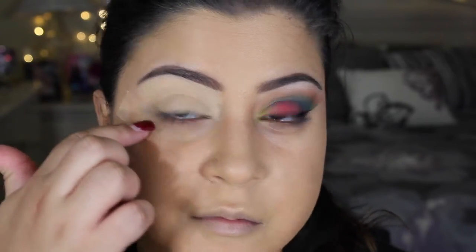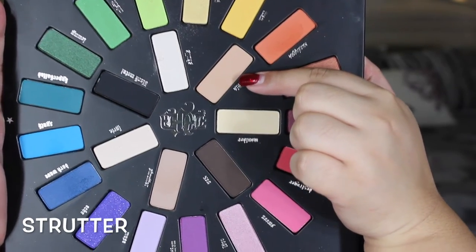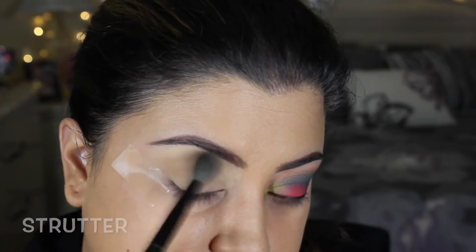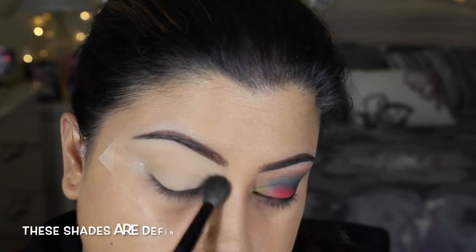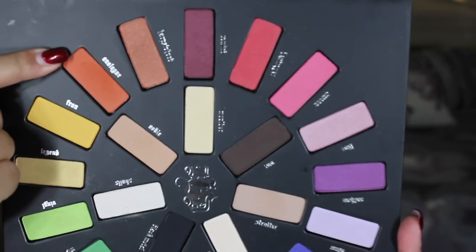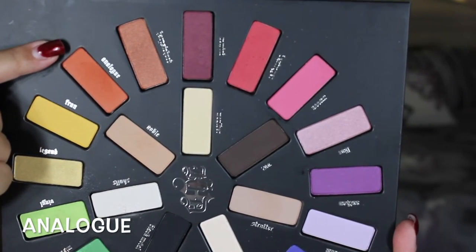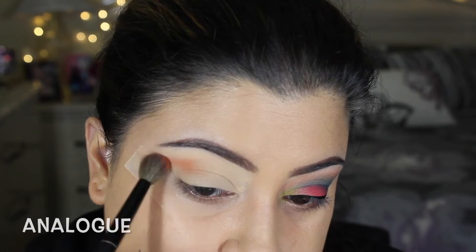Hey loves, so we are going to go ahead and jump right into the eyeshadow. First, I'm placing a piece of tape just to carve out a nice sharp line. Then I'm moving into the eyeshadow. A lot of these eyeshadow names are really hard to pronounce, but I will leave them down below or somewhere on the screen. I took the first shade as a transition and moved on to this nice orange matte shade.